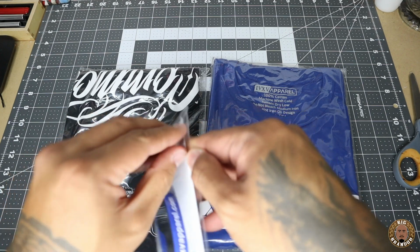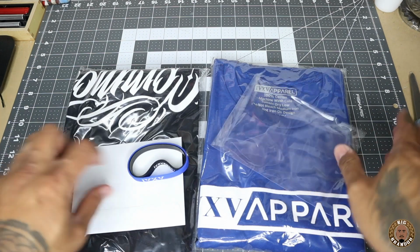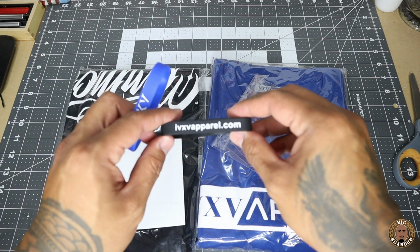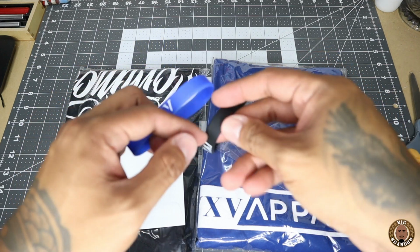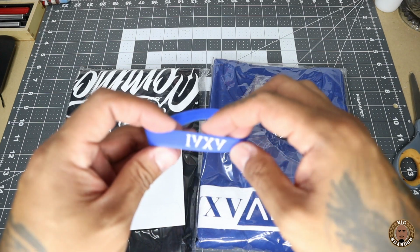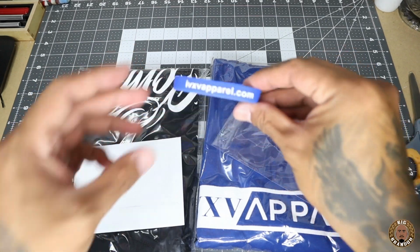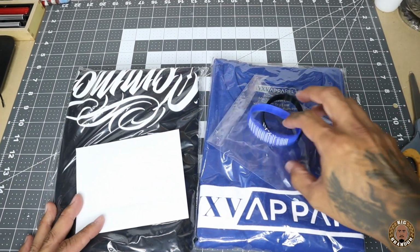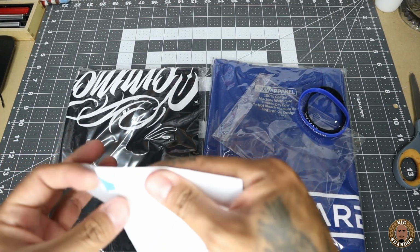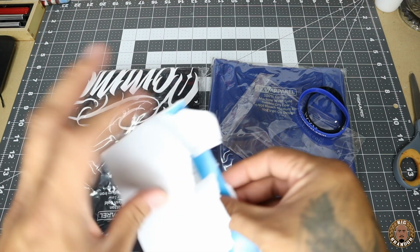Let me open this thing up here. We got two wristbands. First one says IVXapparel.com. Check them out, with the IVXV on the back. Same exact thing, IVXapparel.com. Hopefully this is in focus. Dope wristbands. Let's check out this little envelope here. Packaging is dope as hell already. So far this is crazy.